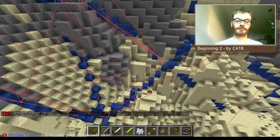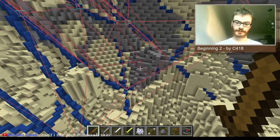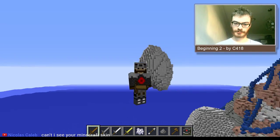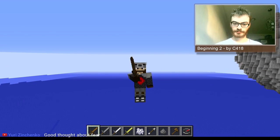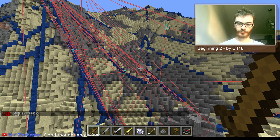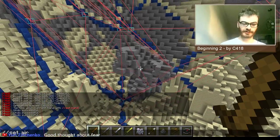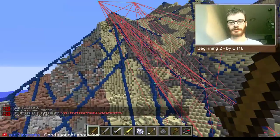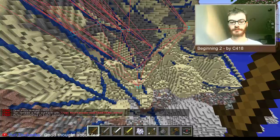You want to see my Minecraft skin? I will show you my Minecraft skin. There it is. Hello. Uh-oh, I should be careful with that. This skin is from way back when, so it's not a very advanced skin. But I did make it myself. I put the wolf skin on when wolves were introduced, and that was the last time I updated the skin. So, yeah.